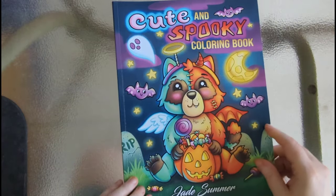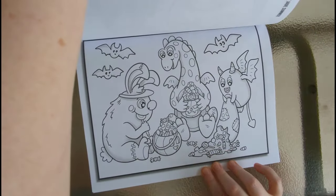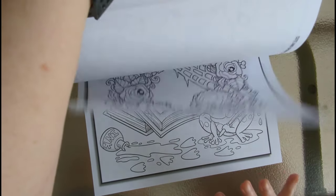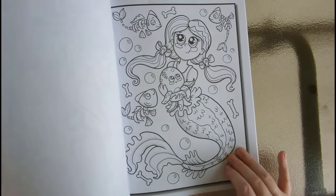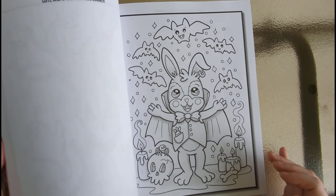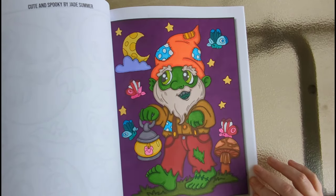Making bunches of noise. So this is a Jade Summer book, but this is a book that she actually designed. It's called Cute and Spooky. So I keep it with her stuff. Yeah, I really thought I had done more than one in here, but I guess I just have the one. Nope, I got that one too. That's the one I was looking for.